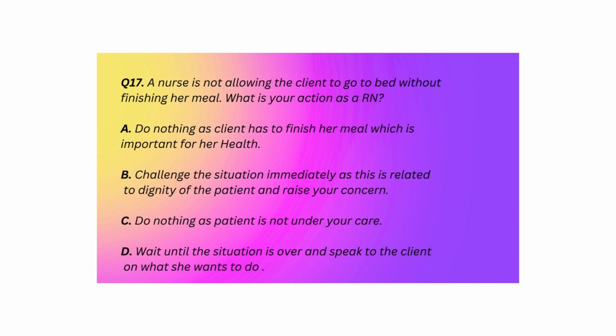Q17. A nurse is not allowing the client to go to bed without finishing her meal. What is your action as a RN? A. Do nothing as client has to finish her meal, which is important for her health. B. Challenge the situation immediately as this is related to dignity of the patient and raise your concern. C. Do nothing as patient is not under your care. D. Wait until the situation is over and speak to the client on what she wants to do.